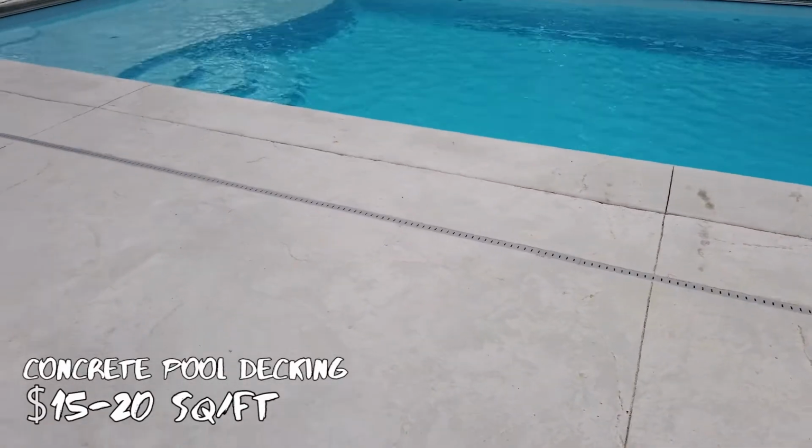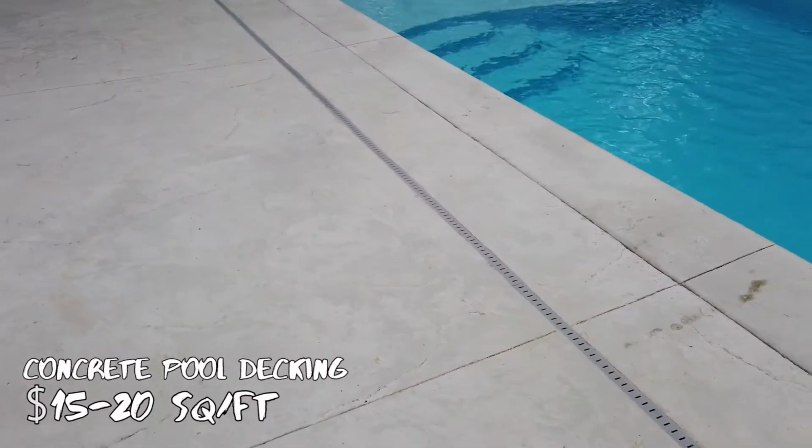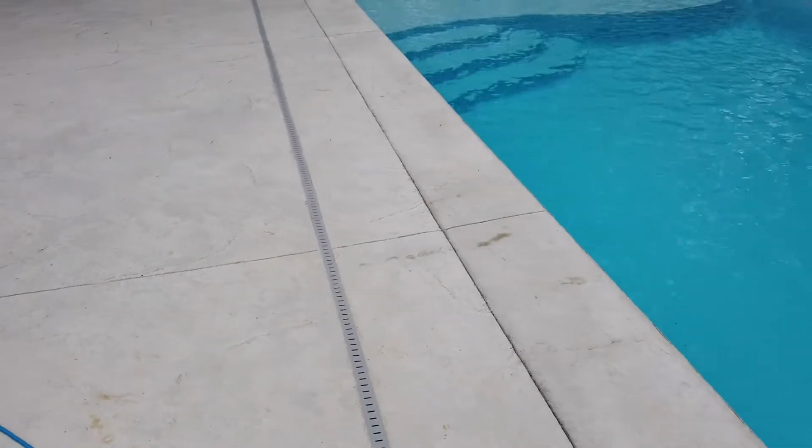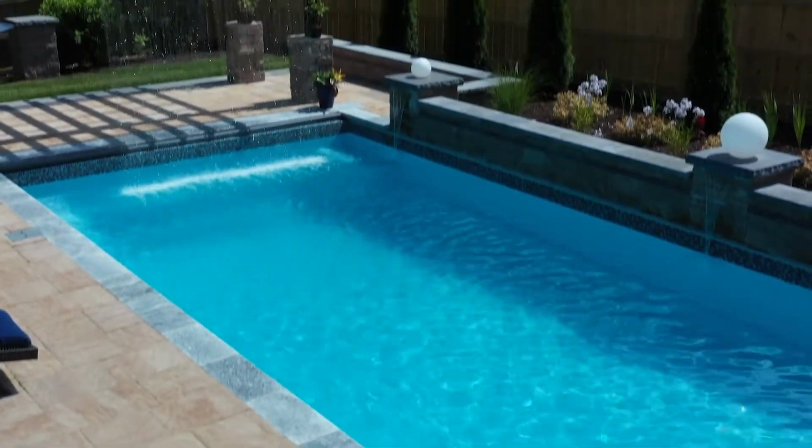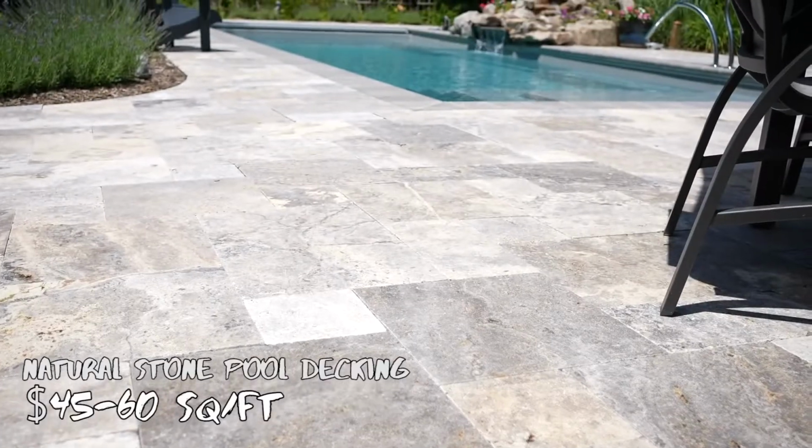Everybody needs some sort of patio material, some amount of decking. The question is, how much do you want and what type of material are you going to choose? Just going to use some rough numbers here just to give you an understanding. If you were to choose concrete to go around your pool, you might pay anywhere from $15 to $20 a square foot to have that concrete put down.